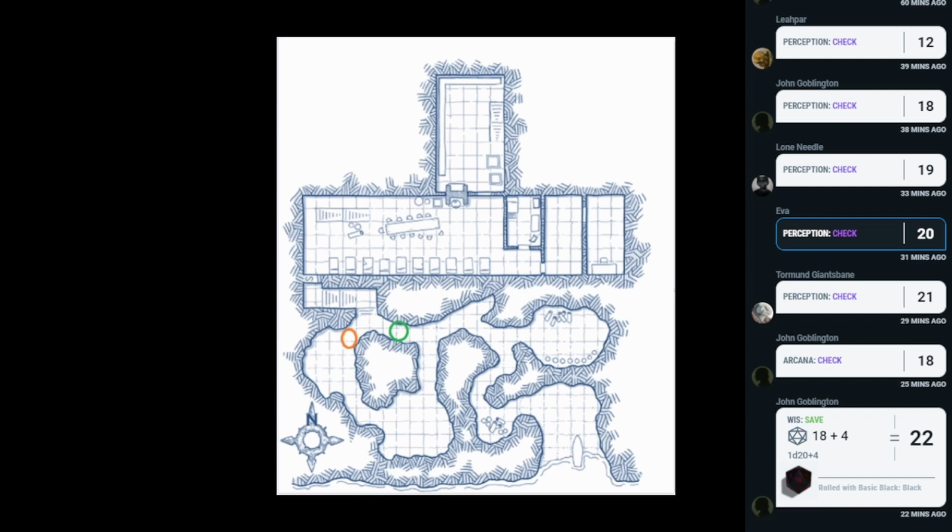Okay. So we're going to the east or the west? Green or orange if you're looking? West. I can't see the difference in those colors. Green, sir. Green. Okay.